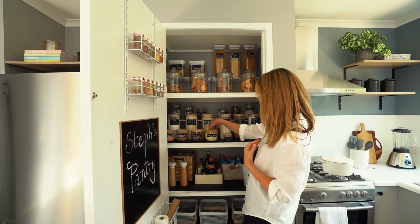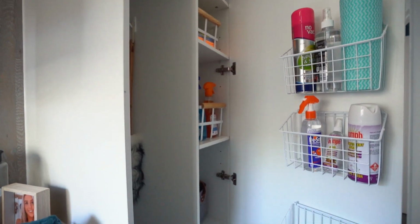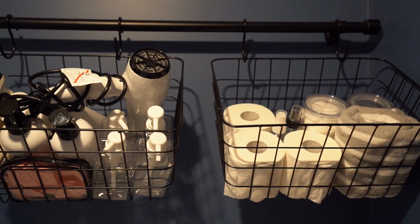The pantry, oh my God, that pantry. I need whoever did that pantry to come into my home and sort me out, because that pantry is the best piece of organization I have ever seen. It speaks to my OCD nature, and I just, oh my God, I love it. That organization that we saw in the pantry also flows into the laundry as well, and also the bathroom has good use of storage, and the bedrooms as well.